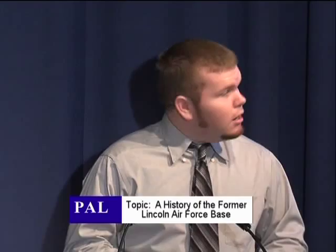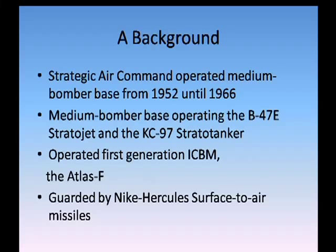Some of these crews had mentioned going from the B-29, which was a heavy, cumbersome aircraft, to the B-47 was like jumping into a jet fighter plane, how fast the B-47 was at that time, and actually could outrun many of America's first jet fighters. We also had the KC-97 Stratotanker. This aircraft was a predecessor to today's KC-135E Stratotanker.